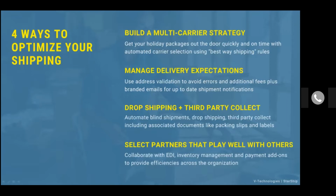And also, if anyone out there is doing drop shipping, blind drop shipment, third party collect type, or bill recipient, I'm going to show you how StarShip can actually even help automate that. So again, as a shipper, I don't want to go there and change my billing type and manually type in an account number for my customer. With StarShip, we could set that up where I don't have to worry about that. Again, I just want to bring in the shipment, maybe do some live rate shopping and get it out the door.